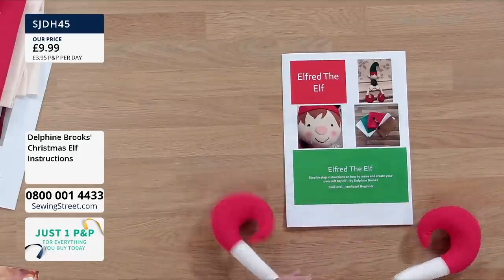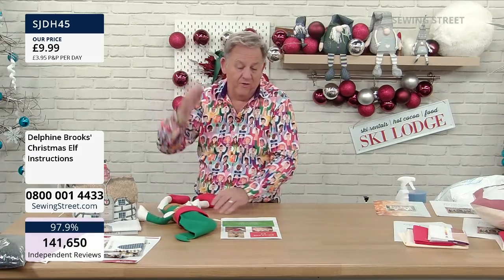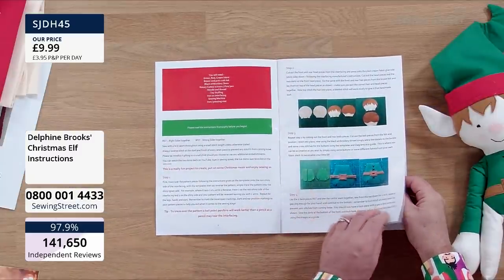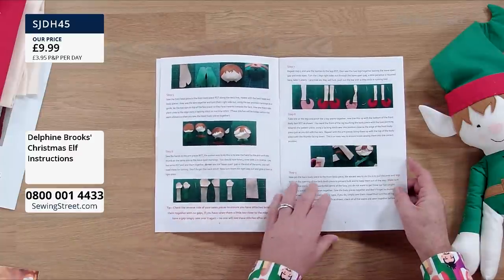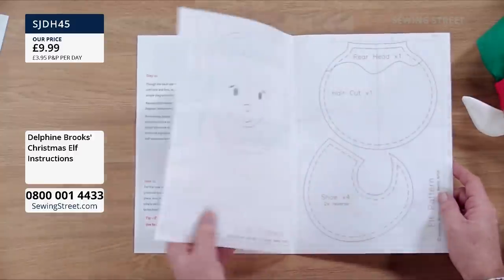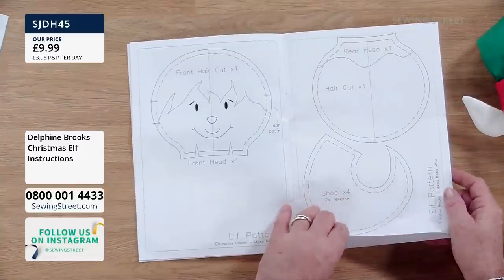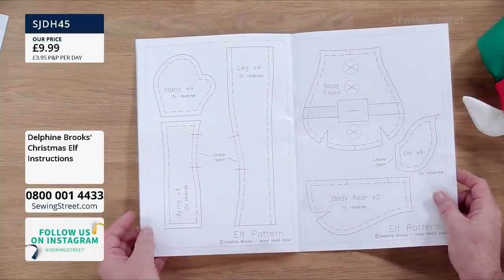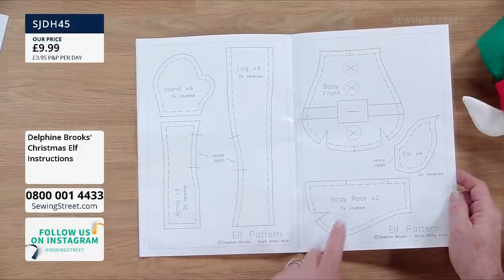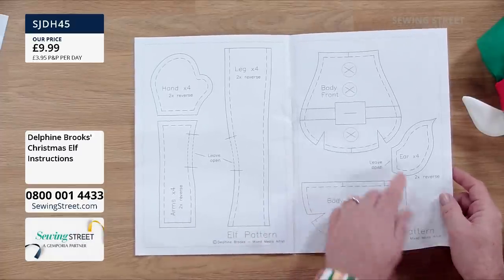Now, it came with a panel originally, so we thought, oh, we can't do that, we haven't got the panel. Do you know what? You get everything here. These are all the instructions, all the photos, everything's there. But look, you even get all the templates. All in there, everything you need. Leg, hand, arm, body, rear, I presume that's the bottom. Front body, ear.